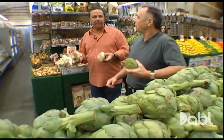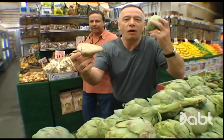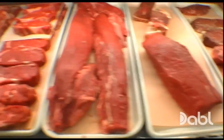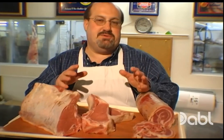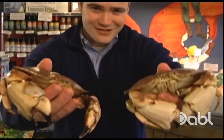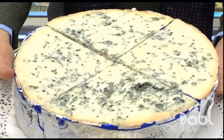Hey, Emeril. Lou tells me you're making a mushroom and artichoke stuffed trout. Boy, that sounds really good. Look at this gorgeous meat. Pancetta stuffed veal chops. We'll slice the pancetta nice and thin so that it melts. This is gonna be one kicked up dish. And for your crab meat stuffed portobello mushroom caps, there's nothing better than fresh crabs. Look what I got for your gorgonzola stuffed pears, fresh from Italy. Buon appetito.